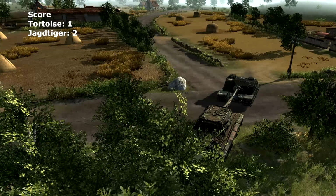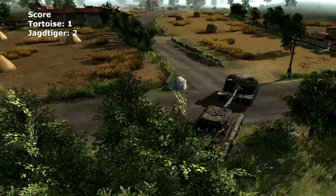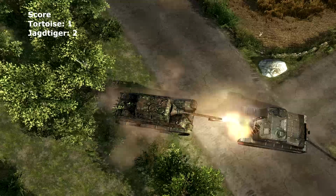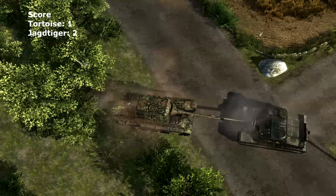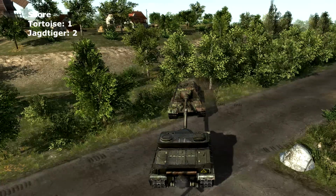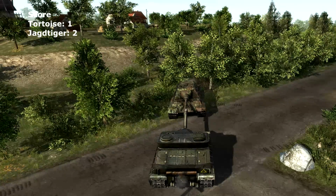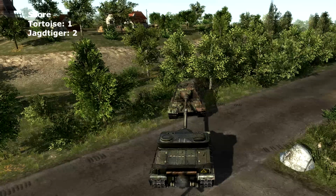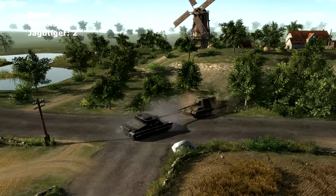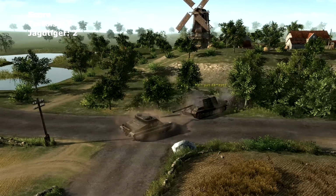What's going on? Both tanks right up against each other here. A39 fires, deflection. Jagdtiger fires and another deflection. Whoa, this is crazy. What's going to happen? It's a complete stalemate. Look at this. Personally, I think both tanks should just make friends.